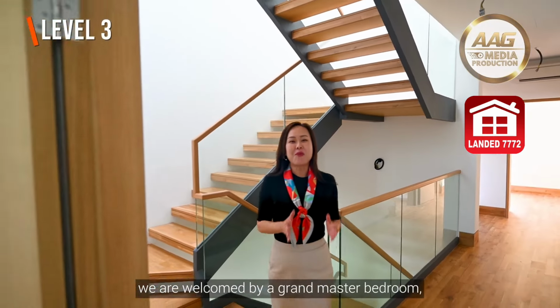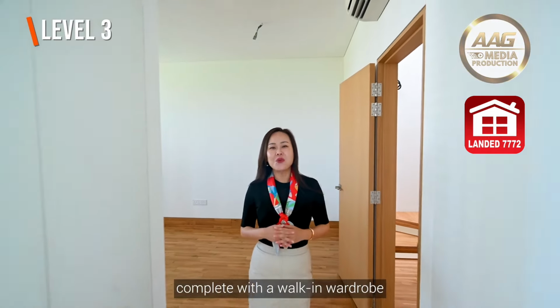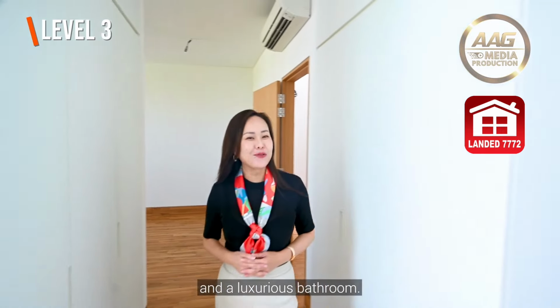Moving up, we are welcomed by a grand master bedroom, complete with a walk-in wardrobe and a luxurious bathroom.